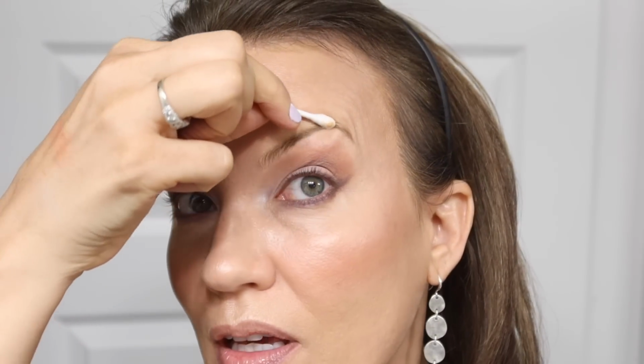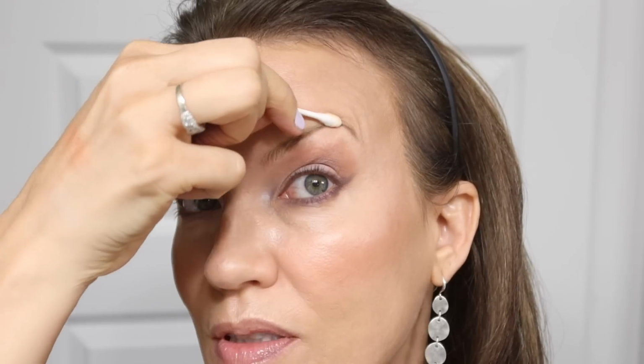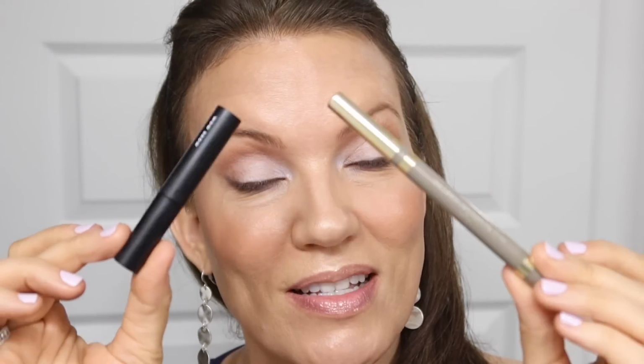All right, I'm gonna do my brows, so let's just take a clean Q-tip, clean off any makeup that I've already gotten in my brows so the brow product will stick. I'm gonna use 2 brow products. Love these. This is by e.l.f. It's their Fiber Brow Gel. Love this. And I'm gonna use my absolute favorite brow product. This is by Stila. It's like a felt tip marker, but this lasts all day long.